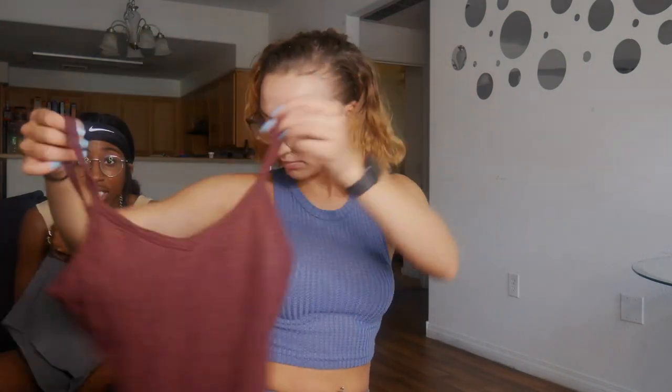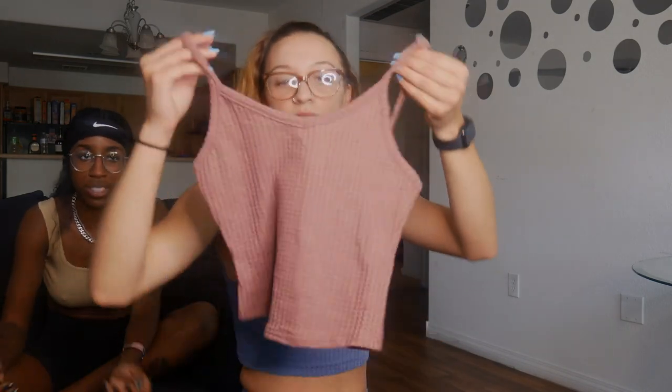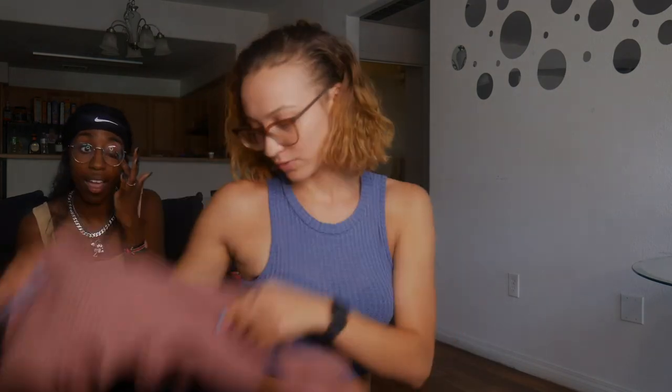Don't wear these outside, y'all. Got the bottoms, but they're a little see through, so that's why you can't wear them outside. So make sure you know. But after a good bath or shower, something. Especially because they're new. And then we got the pink one, which is the same exact thing. I'm not trying these on for y'all.